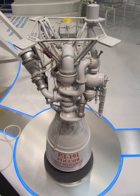On 5 September 2008, the creator of the engine, NPO Energomash, stated that the engine had completed the full cycle of development and burn tests and is ready for manufacturing and delivery. The primary launch vehicle utilizing this engine is the Angara rocket, currently being developed.